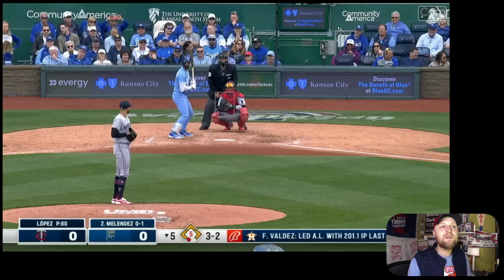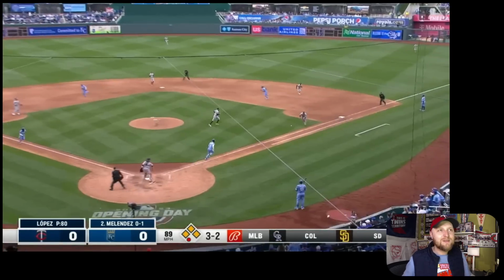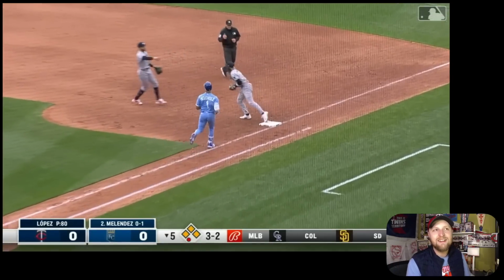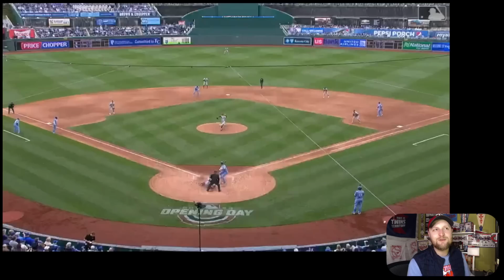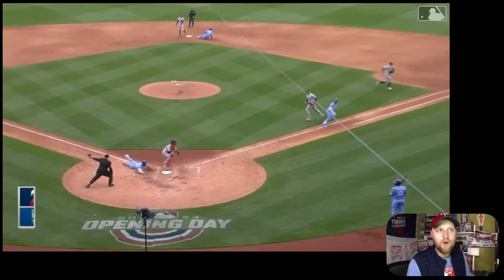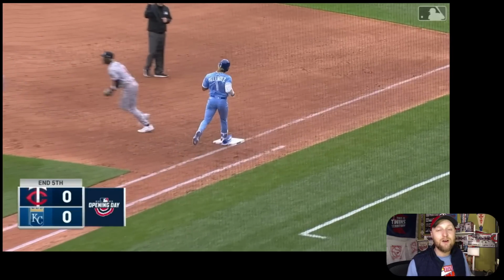The Twins got out of this jam. They were let out of this jam by MJ Melendez, who had a bad plate appearance and then lost track of what was going on here. This was a bases loaded situation with one out in the fifth, with Pablo laboring. But credit to Gallo, who was playing first base there, for making a heads-up play. He was very decisive on that play.